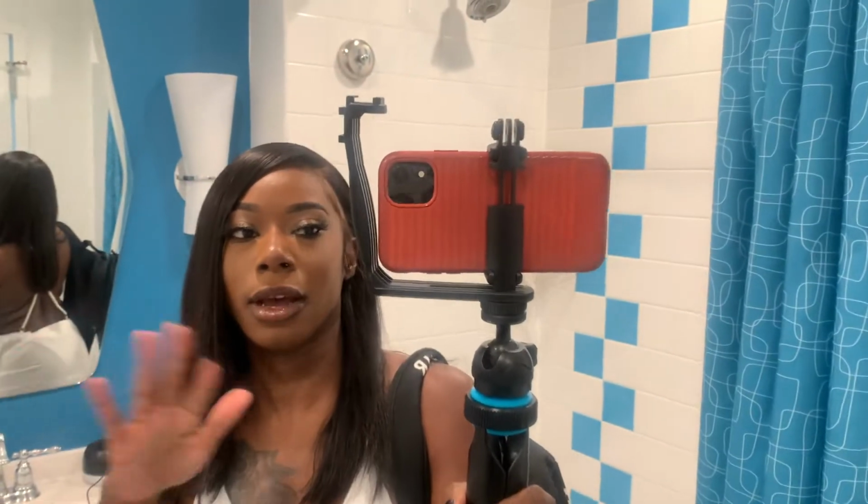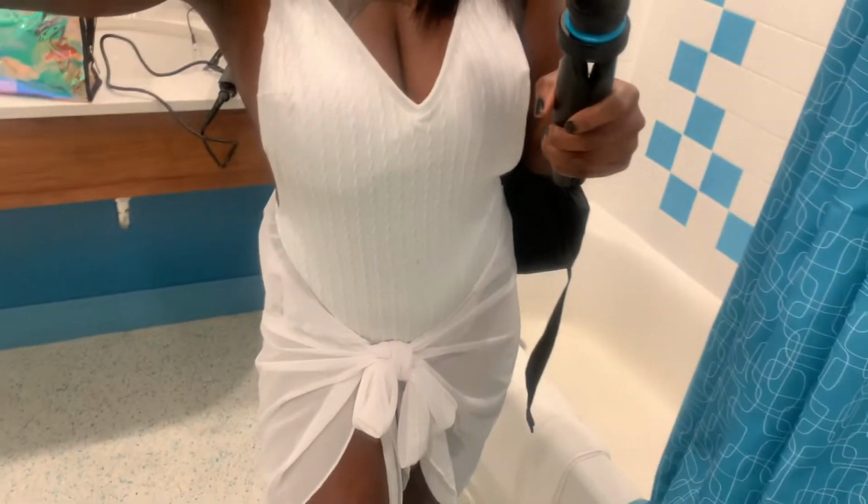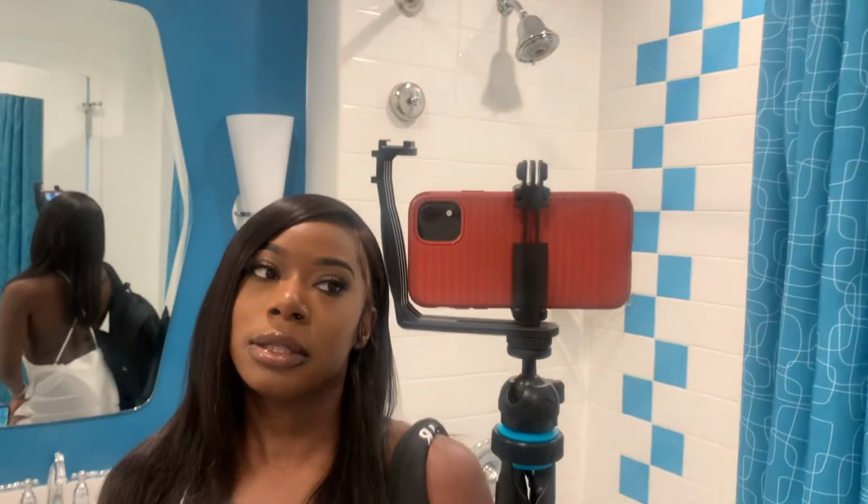This is a thong bathing suit, so that's why I'm in this cover up, because I'm around all these kids. But yeah, I'm about to go out here and try to take some pictures poolside. So yeah, see y'all later.